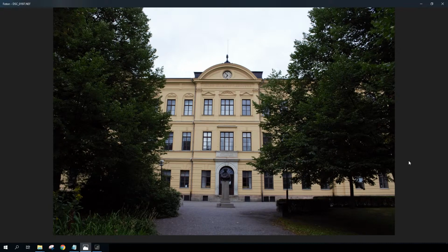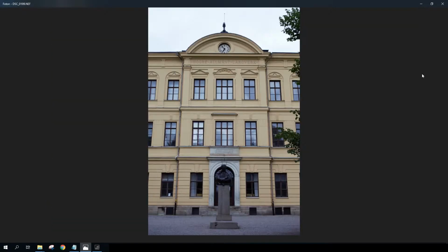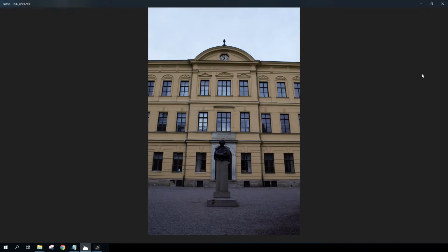So I decided that I want to make it more interesting by choosing a subject instead of including everything. And I chose the statue, and I moved closer. Now you can see a bit more of the statue. But I really don't need to include the branches of the tree. It doesn't enhance the main subject, the statue. It rather pulls the focus away from it. So I moved even closer. Now the branches are gone.